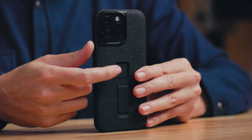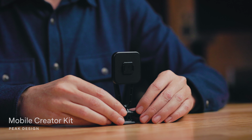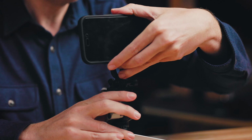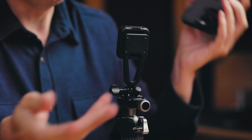Now you'll also notice on the back of the case this little notch. This is something that Peak Design calls Slim Link. And this allows the phone to be mounted and used with other Peak Design mobile photography and videography accessories, including this little accessory here that makes it possible to mount a phone to a tripod or any GoPro compatible mount. Down here at the bottom of the Creator Kit, there is an Arca plate. And all you have to do is just pop it on like so. And the phone not only magnetically attaches to the back of the plate, but it's also clipped into place as well. So if I pull on the phone, it is not coming off of this thing. To remove it, you just push in with these little buttons here, push these in, and then you're able to lift the phone off, no problem.